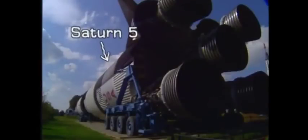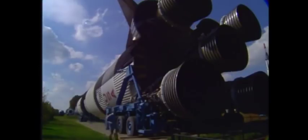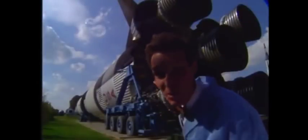This is the Saturn V, the largest rocket people have ever made. It's over 120 meters long. Almost all of this is for the fuel. It's enough fuel to get you to the moon.